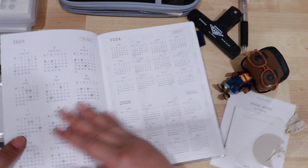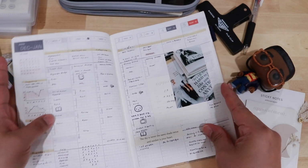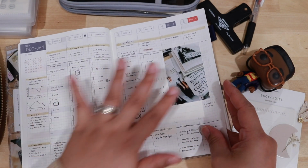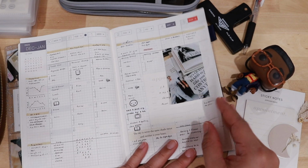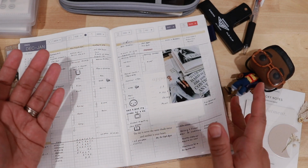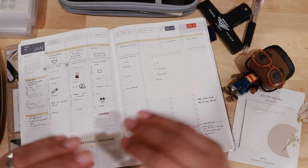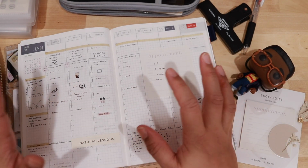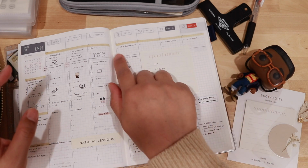So if I flip over to my daily log first, where I plan my entire week. This was the first week and I shared that with you all. And then here is this week. It is very, very plain Jane. I am just logging what I'm doing in the day and I track my hours here.